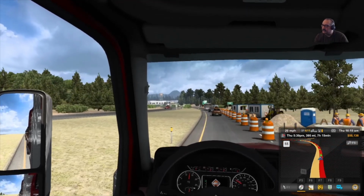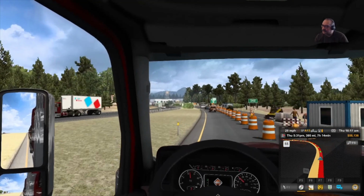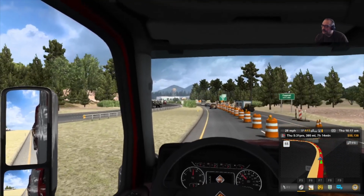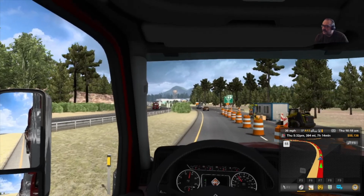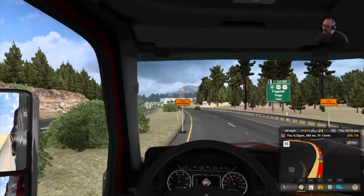I had a feeling that was going to happen. We had to slam on the brakes. Big time. If we did not do that, we would have definitely run into the back of that car.